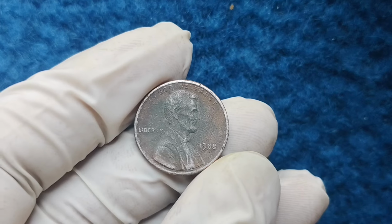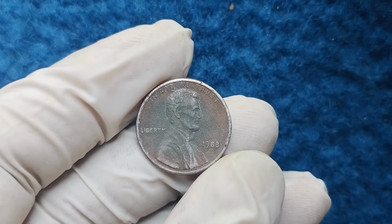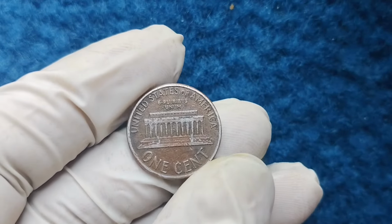Now, before you go digging through your couch cushions like a pirate looking for gold, let's talk about how to identify this rare penny. First, you'll need a 1988 Lincoln penny with no mint mark under the date.